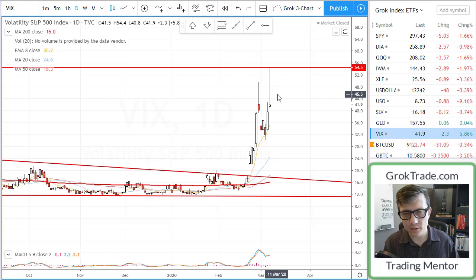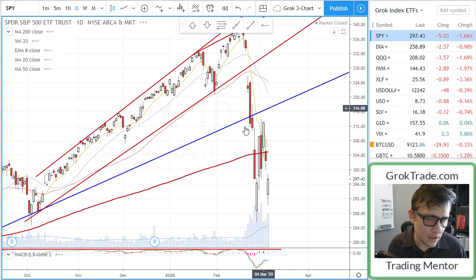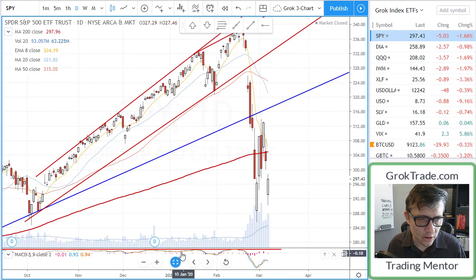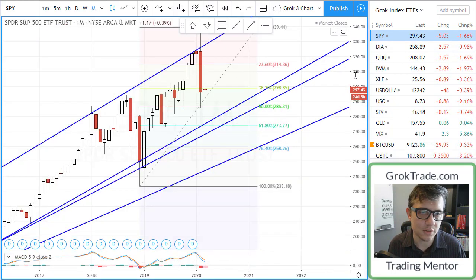And here's the deal. Technically, if I was only looking at the technicals and throwing out the economics of it, I would say we need to be setting up to go big time bearish right now. Big time bearish. Here's the reality. I'm going to show you this in a monthly chart on the SPY. Now, I think this will be very, very interesting to you guys.